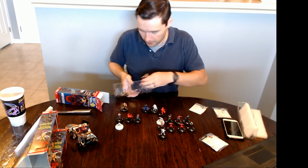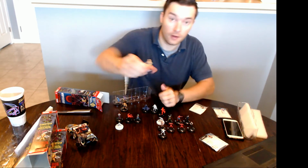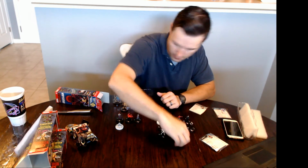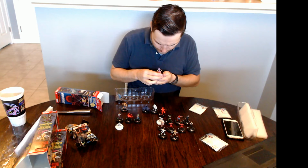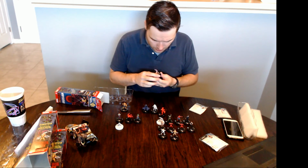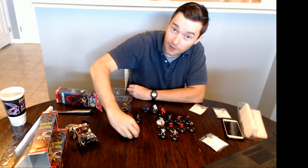Shocker, definitely wanted him. Cool. Quick one here. And we got Cottonmouth. This guy, I'll go over him in a second. He has a 100 click and then a 60 click. He seems to be a little overpowered.